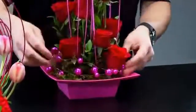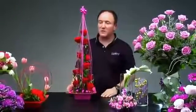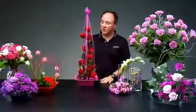Just the simple embellishment really takes it to a different place, and this is really going to appeal to somebody that's looking for something a little bit different, something a little bit unique and out of the ordinary. And mixing red and pink is a real great, fresh way to go.